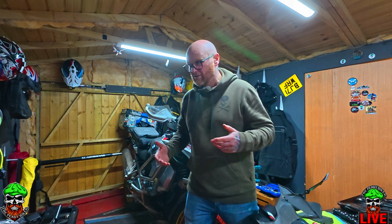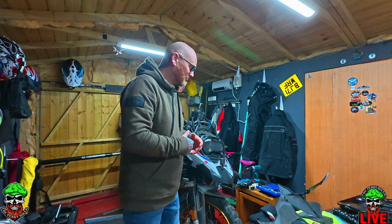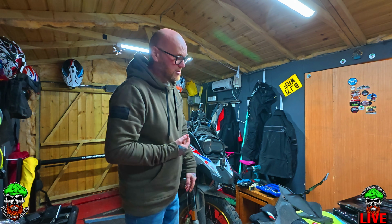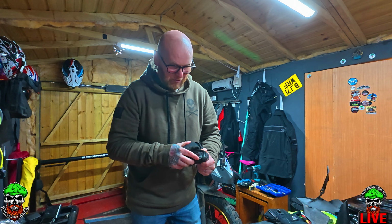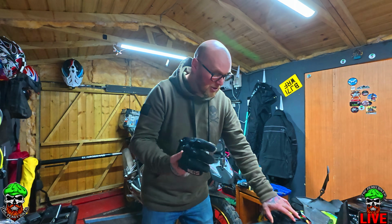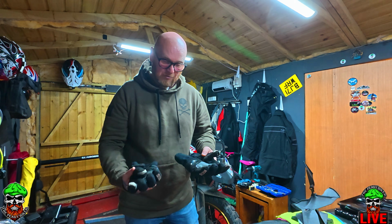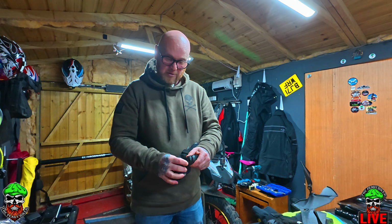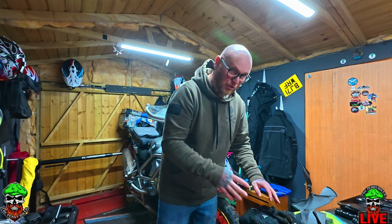At the end of the day, you buy this kit to protect you for that reason, just in case you come off. So for me, I'm annoyed with Rukka. I'm annoyed that my trousers have turned out like that. I'm annoyed with my jacket. I'm annoyed that my helmet's damaged. Both of my gloves have ripped. I'm annoyed because one, I fell off, but two, I've got to fork out. Like I say, there's big holes in them now. So that's the annoyance side of it, really.